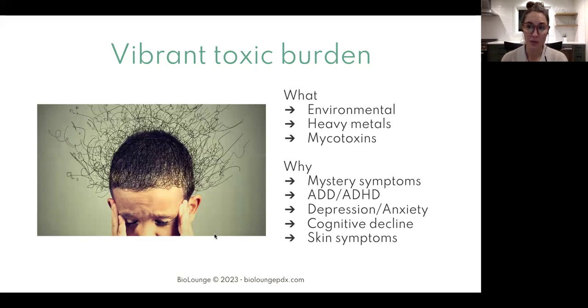Sometimes this develops slowly over time. Sometimes it comes out of the blue, and we see this with ADD, ADHD, especially in kids. So this is a test we use a lot in little kids because it's super easy. It's urine. And so when they're neurodivergent, when they're struggling with attention in school, when they're having skin issues, when we see they're sometimes resistant to eating certain foods, it can be a toxic burden. Depression, anxiety, definitely with cognitive decline, we're looking at this.